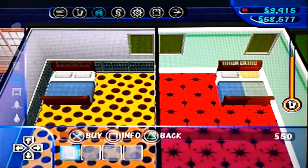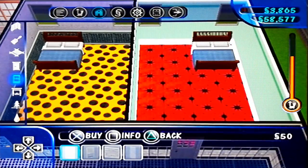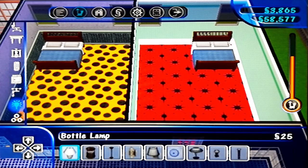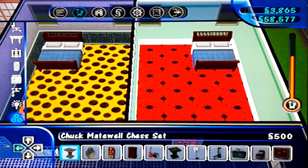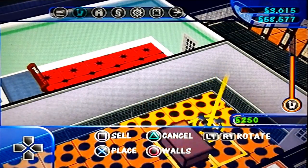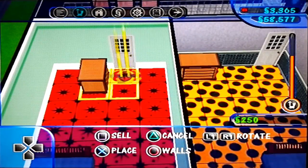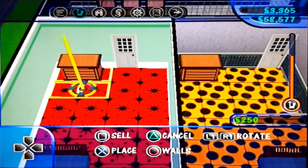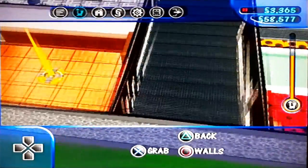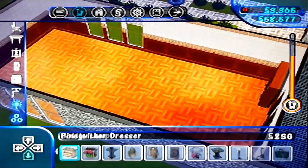Wait, I'll need to move this window here. Of course, some stuff like dresser. Okay, that's all the stuff they need right now. And here's the party room. It's gonna be closed for now. Well, we have a bookcase.